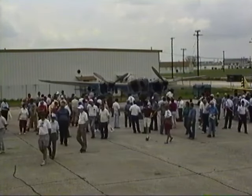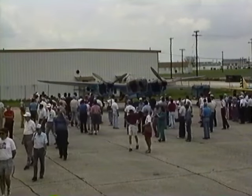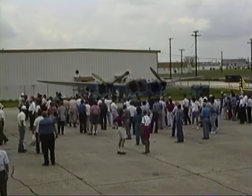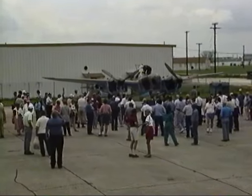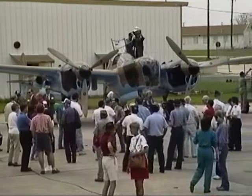Ladies and gentlemen, we have had a request for a show of hands of men in the crowd that have flown the P-38. There are several here, I understand. Would those of you who have flown the P-38, please put your hand up. Here we go. There's 1, 2, 3, 4, 5. We're proud of you. Congratulations. Thank you very much.